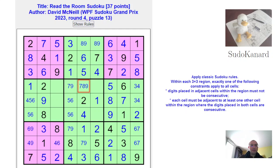And this is from 7, 8, 9. 3 now must be somewhere here, but next to a consecutive neighbor, so that's here. This is now 7 next to the 8, all right. This is from 8 and 9. So I think that 7 here doesn't work, because 7 here would make this a 9, and 9 would be isolated. So 7 is here.